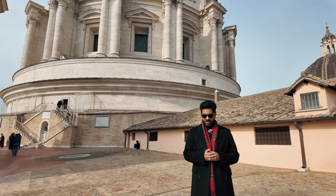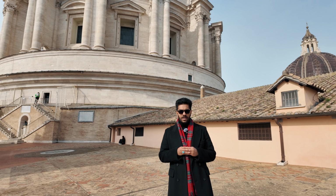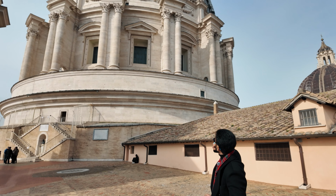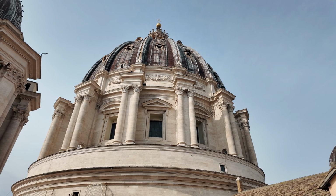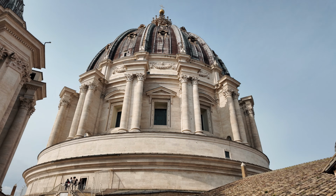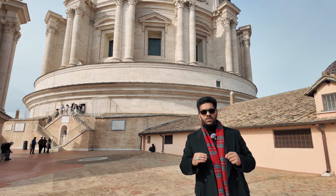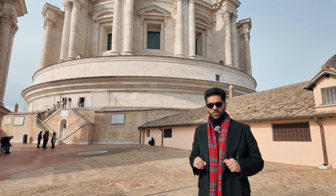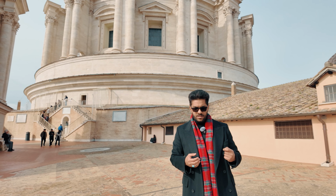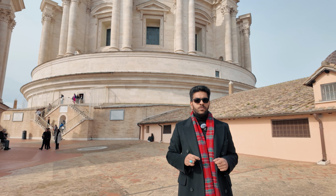Okay, so right now we are here at St. Peter's Basilica, which is the main church in the whole of the Catholic world. Now, the dome of St. Peter's Basilica is up there, and you'll see a golden ball right at the very top. That is considered the greatest golden apple or golden ball in the whole of the Christian world. Now, you'll find this in many of the important churches, in the most important palaces as well. And this signifies global dominance.